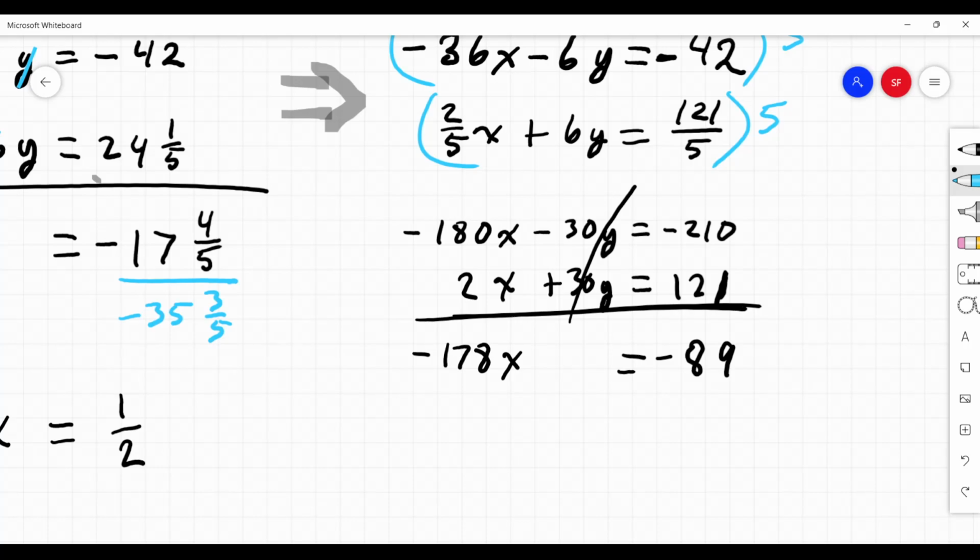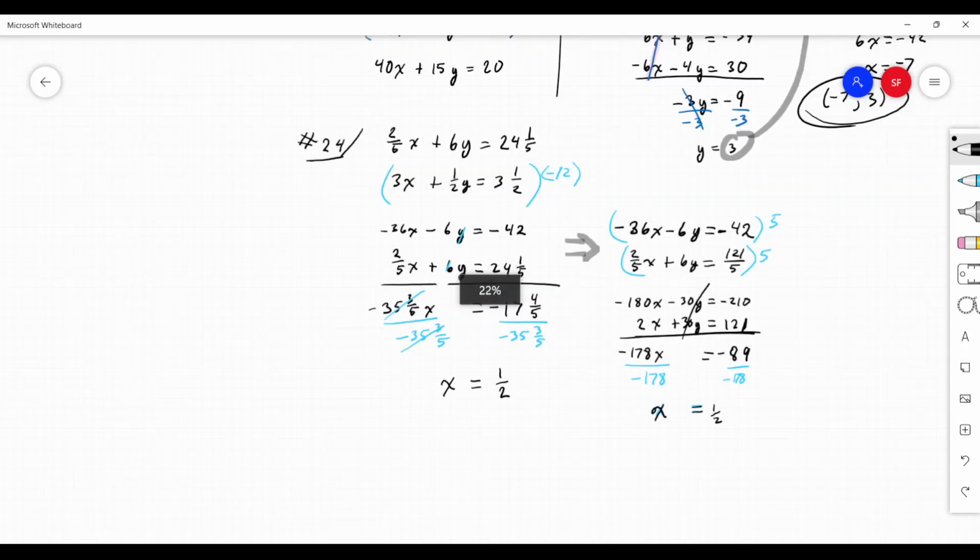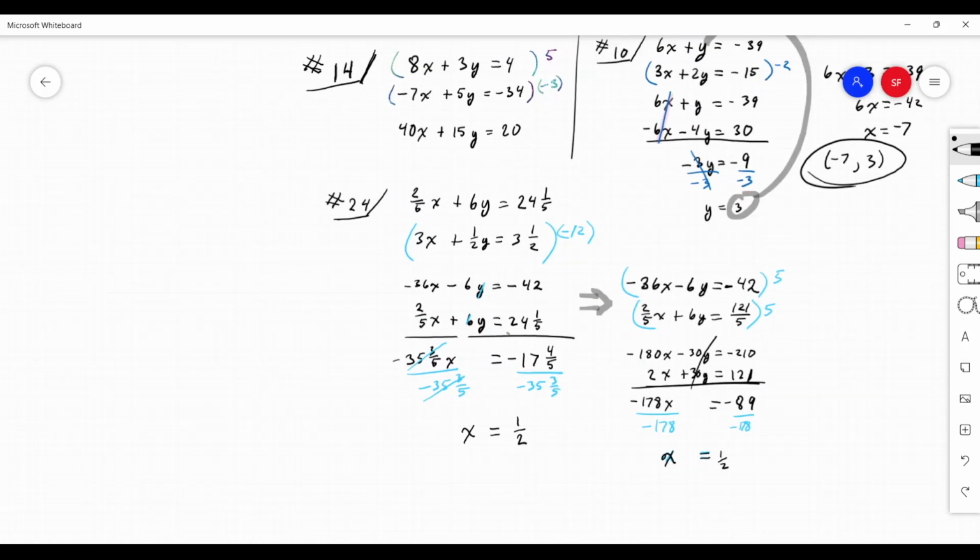Divide by negative 178. And you end up with what? 1/2? 1/2. Wow. How did you know that? Maybe because it's on the other side. And then you could take and plug that 1/2 in somewhere useful and finish the problem. What other questions on your homework do you have? Fractions are just numbers, y'all. You got this.